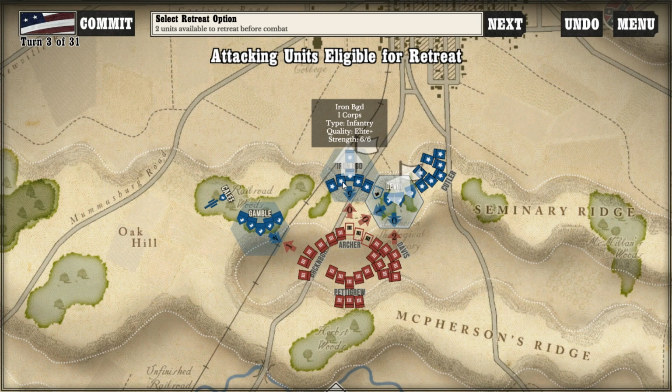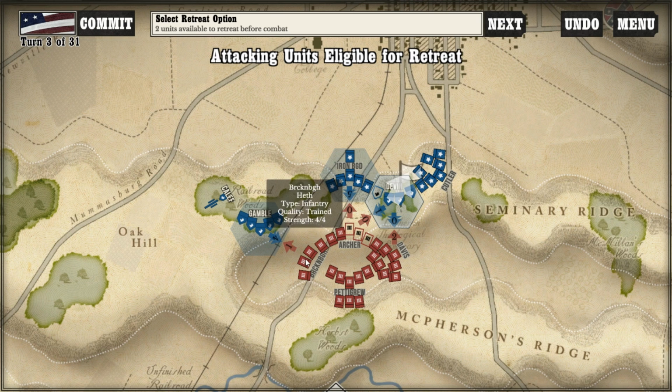But the Iron Brigade's a strong unit, it's an elite unit, and it only has 1 Confederate unit adjacent to it, so even if it takes 1 damage, I'm more than happy to wipe out a Confederate brigade for the loss of 1 of our own. Additionally, I'm not going to pull Gamble out, because while he is going to take some damage from Breckinridge, he's also likely to put 4 damage on Breckinridge. That could destroy Breckinridge's brigade as well.